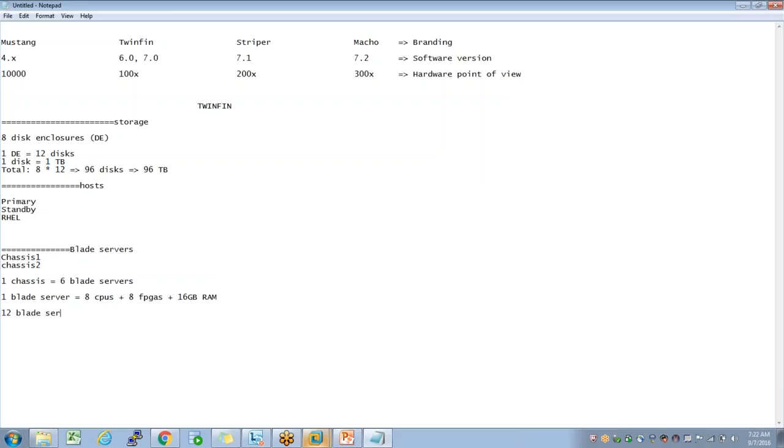I have 12 blade servers, which is multiplied by 12 into 8. Is 96 CPUs. When I multiply 12 by this 8, which is 96 FPGA plus 192 GB RAM.